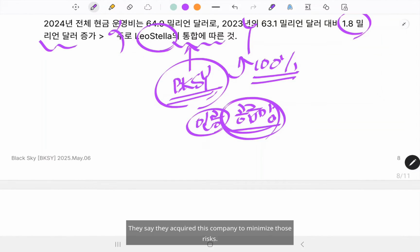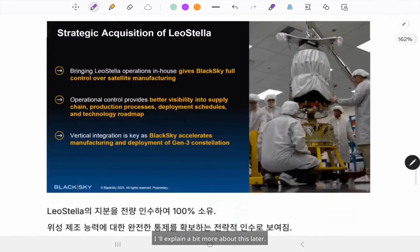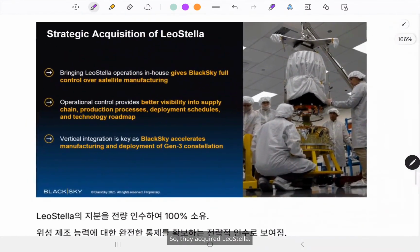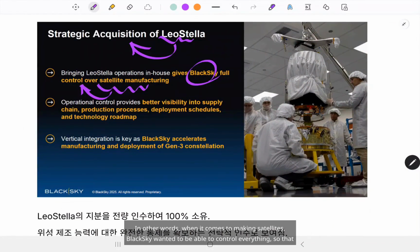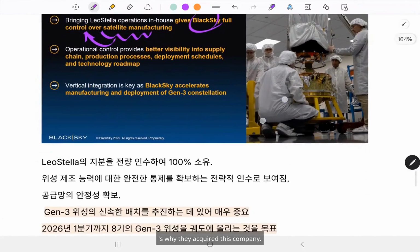They say they acquired this company to minimize those risks. I'll explain a bit more about this later. Here it is right away. So, they acquired LeoStella. Black Sky did this to gain full control over satellite manufacturing at LeoStella. In other words, when it comes to making satellites, Black Sky wanted to be able to control everything, so that's why they acquired this company.